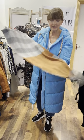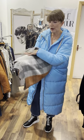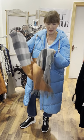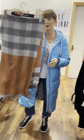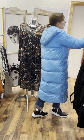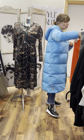This again is cashmere. So you have rusts and greys. Very nice, very different. Stripes and checks. And ladies, again, this one here, €35. So I think they're really good price. And this one here, this is such good value.